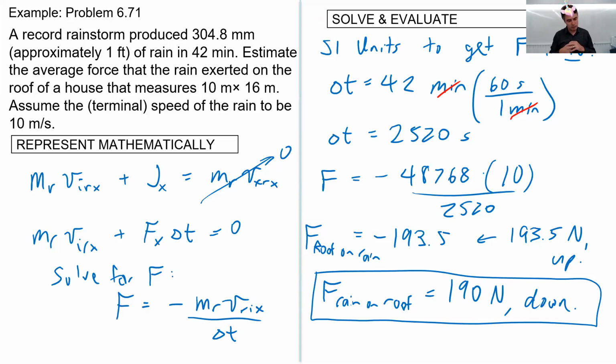I don't know how much mass stays on the roof, so that would be an extra force. On top of this 190 newtons, you would also need to support how much rain is in the puddles on the roof. So you end up with more than 190 newtons. This is just to stop the rain. Okay, it's a really great question.